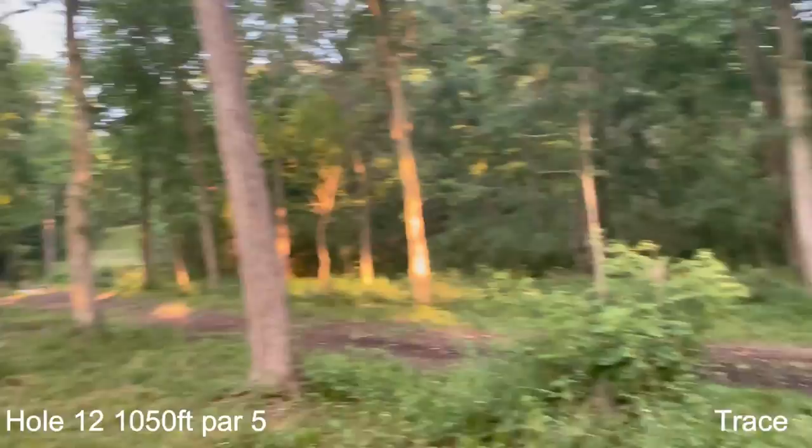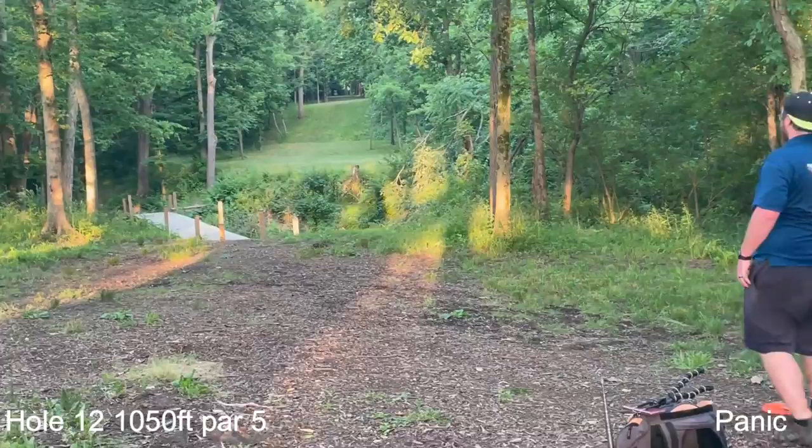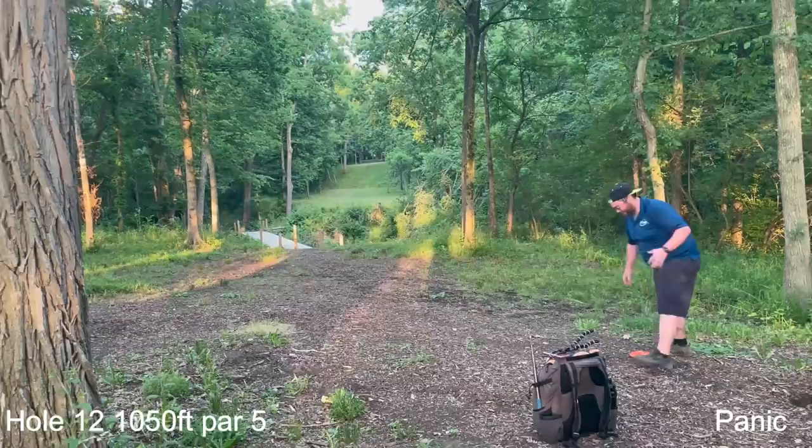Forgot to update about where you go after old hole 7, new hole 10. You just go play 11 and 12 as you normally would. Dang it, I hit the angle good, but I like didn't let it work.